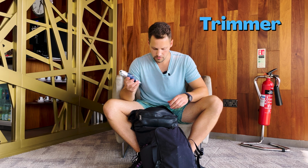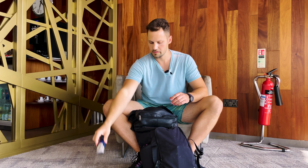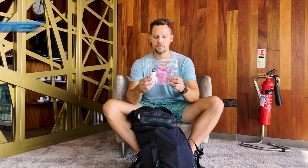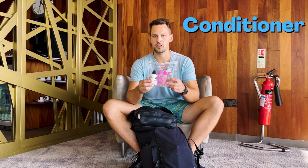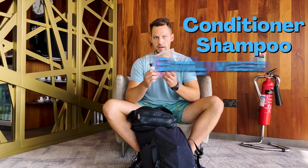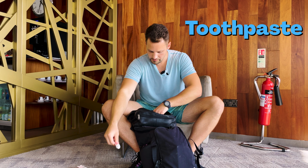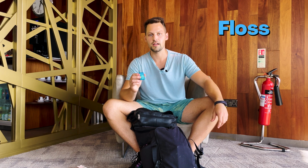Trimmer. It's a little wet in here. Trim my beard so it looks cool. I have a bag here, and this contains all of the liquid. So I have conditioner. I don't really wash my hair very much, but shampoo, body wash, and something to smell good in case I smell bad. Toothpaste, floss, which can come in handy for a lot of things besides gum.